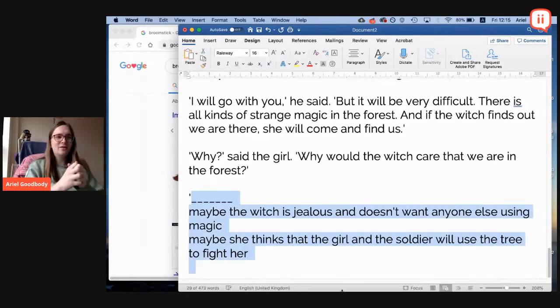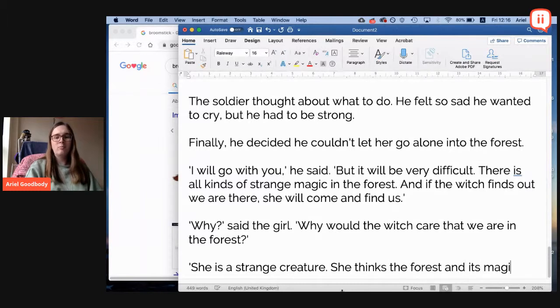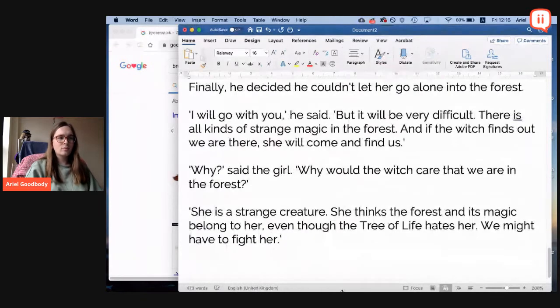Let's put the ideas together. She is a strange creature, a strange animal. She thinks the forest and its magic belong to her, even though the tree of life hates her. We might have to fight her. Yes, Vladsanya, they might have to fight. And maybe the witch is actually protecting the forest.